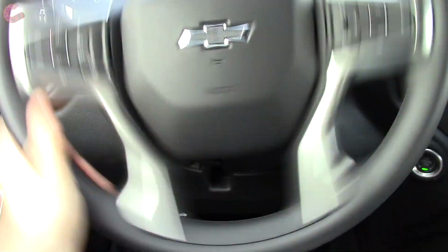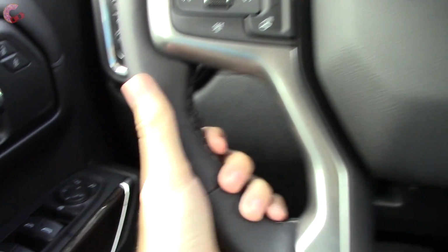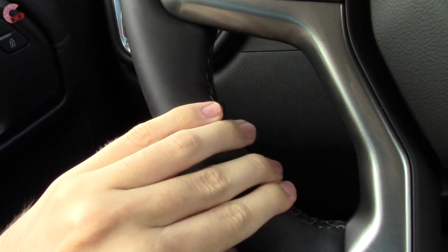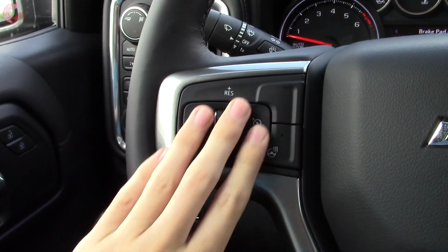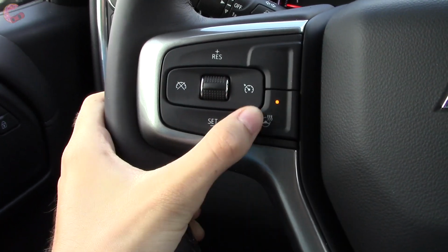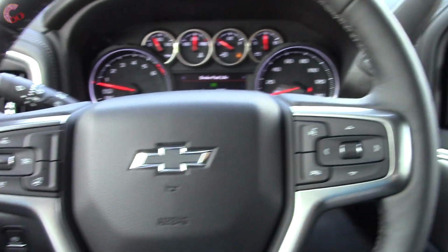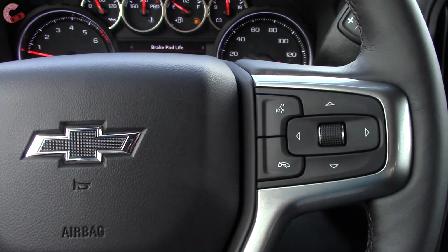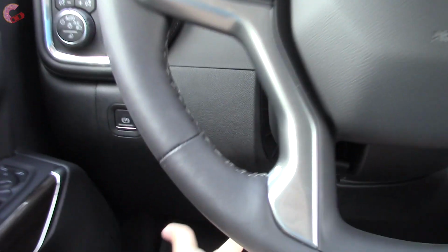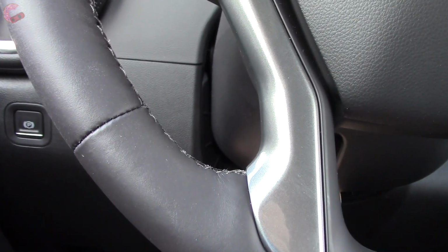Now coming back to the steering, it is electric rack and pinion across all trims. And all RSTs come with this leather wrap steering wheel regardless of if you have leather seats or not. Now for your buttons, these are your cruise control, and then here is your heated steering wheel that comes in the convenience package. And then on the other side you've got your buttons for your multi-function display, voice commands, and phone buttons. The other noteworthy thing about the steering wheel is that it now tilts and telescopes where it previously could not do both.